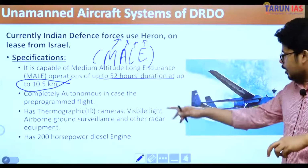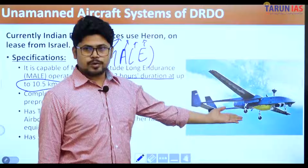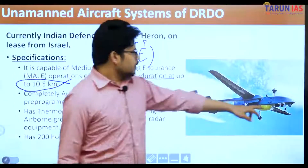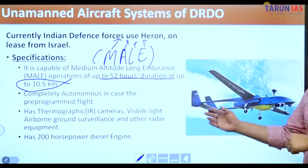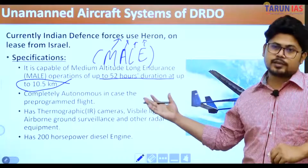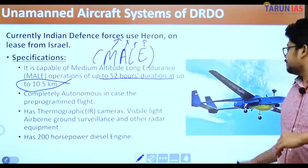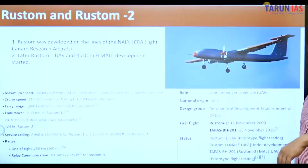Okay, it has thermographic IR cameras. These are IR cameras, as you can see at the belly of the drone, the yellow colored part. These are the thermographic infrared cameras. Then there is a visible light airborne ground surveillance system. Basically these cameras are visible light cameras, and other radar equipment is also present. It has a 200 horsepower diesel engine. Unlike the technology demonstrator that DRDO is using right now, which has a turbofan, a jet engine, this is powered by a diesel engine. So this is Heron. Heron is taken from Israel.